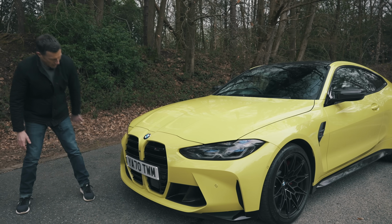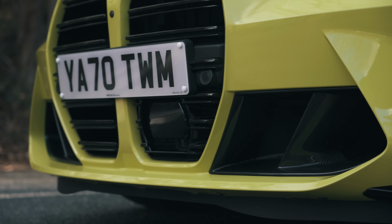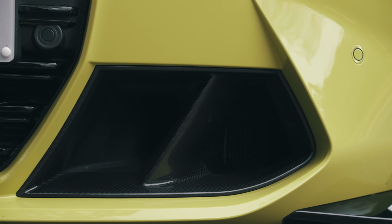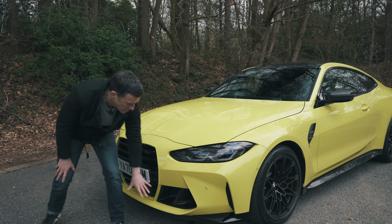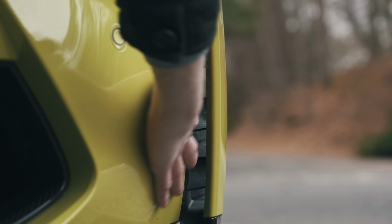Anyway, let's move on. I like this lower part. This is not controversial. The lower part here of the M4's design is really cool, really aggressive. These carbon bits here, once again, are part of a carbon pack, which includes some carbon bucket seats. It comes to about £7,000 but it really does enhance the look. You get these fins then like that. And in case you're wondering, yes, those vents there, they're real.